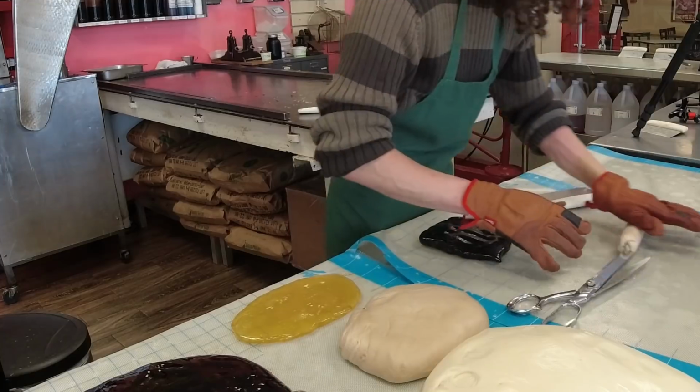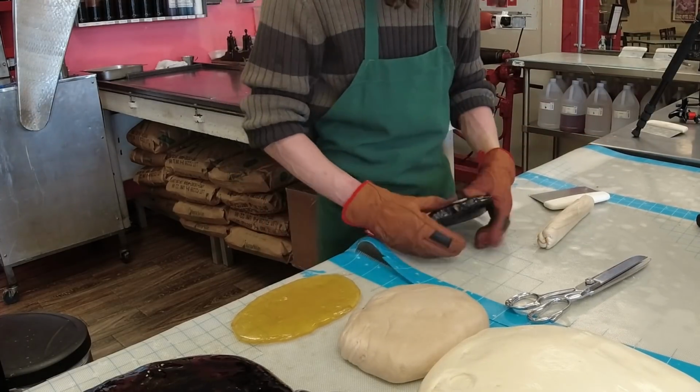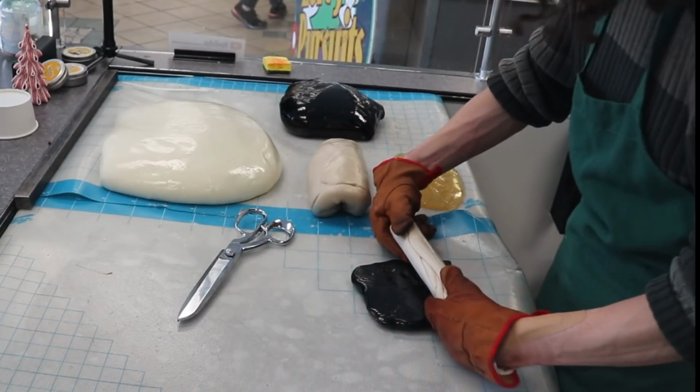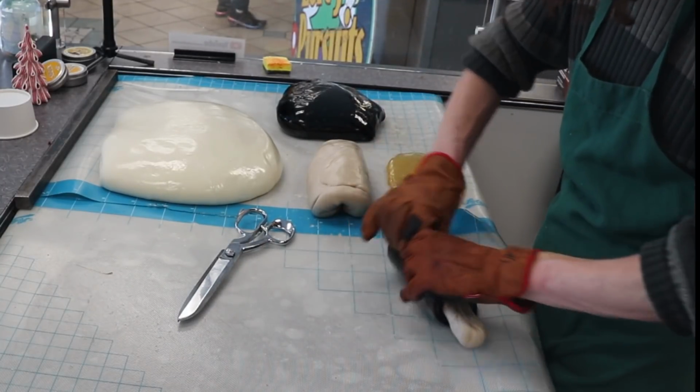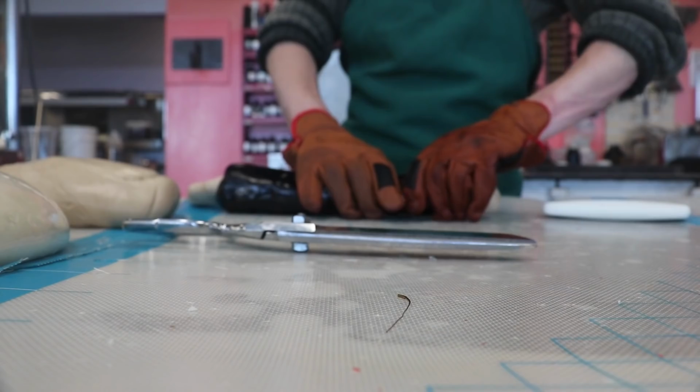Next, we're going to make the ovals that represent the pecans on the top of the pecan pie. And we're going to multiply it using some candy maker's mathematics here. One large cylinder will become many smaller ones. And then we can build them into the shape we need.